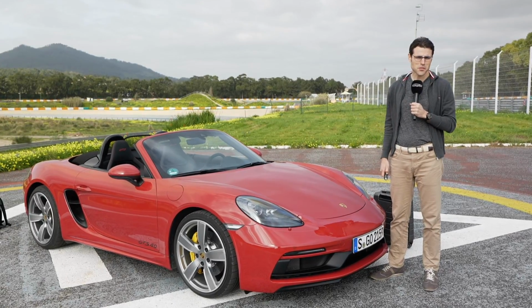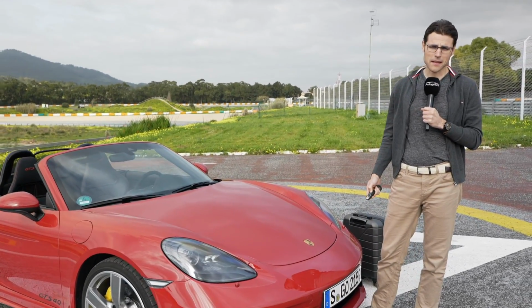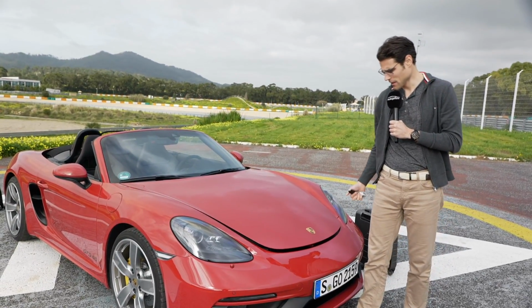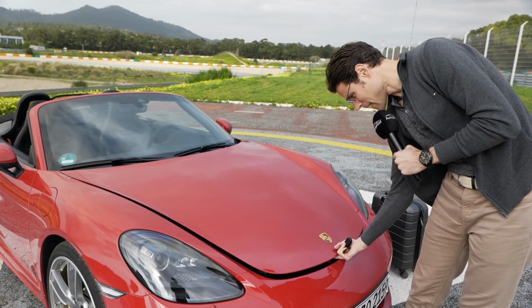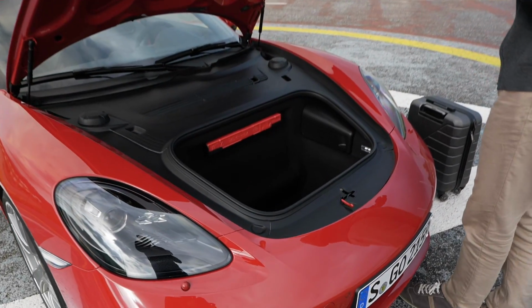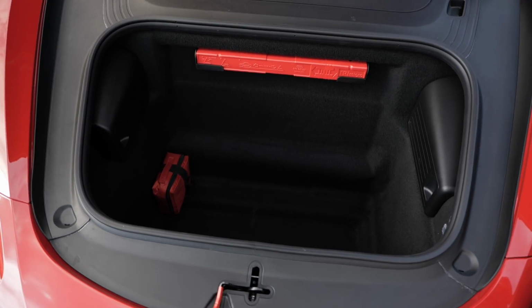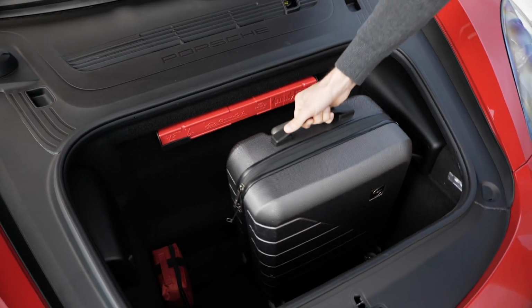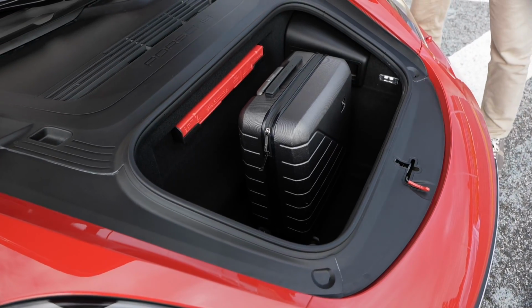Well, you don't have too much space in the cabin, but the 718 Boxster, and even more so the 718 Cayman, have two trunks, the front and the normal trunk, and this is actually quite versatile. I mean, you can even put cabin trolleys in like this. This even works and will close.